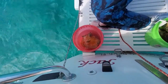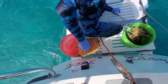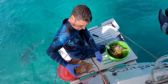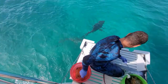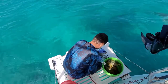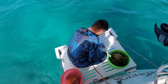Yeah, this is a massive conch. Look at the lip on that dude. What? Big fella. It's like conch steak. Oh, here they come. They saw you not paying attention. And it came around. Or I should say distracted. You were paying attention.